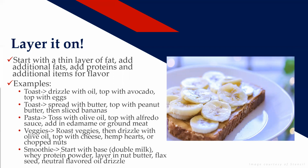So some examples of this layered on would be toast. If you're making a piece of toast, drizzle a little bit of oil on it, then top it with some avocado, then top it with some egg. Or with peanut butter toast, spread it with butter first before you put the peanut butter on. So you're really loading up on those fatty foods. That's the calories right there.